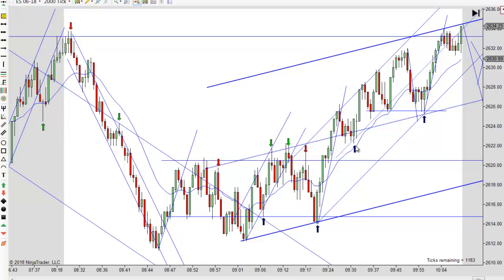entry short, pretty much bouncing off the EMA, a little double bottom there, a nice bullish bar, and that's really a second entry long counting off the high as well. So I like that one. Hopefully you're going to catch that move all the way up, or maybe you're going to catch a reversal, and off it goes.